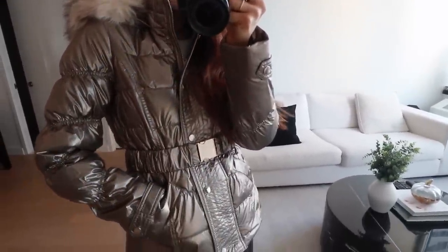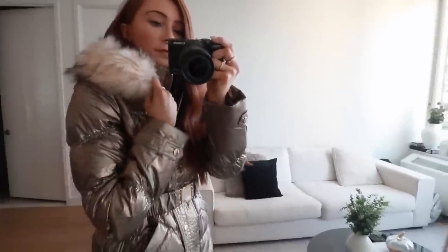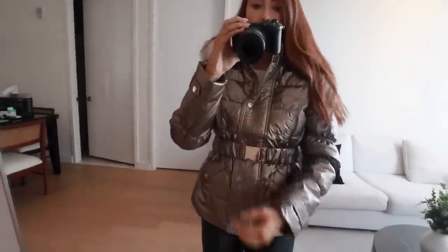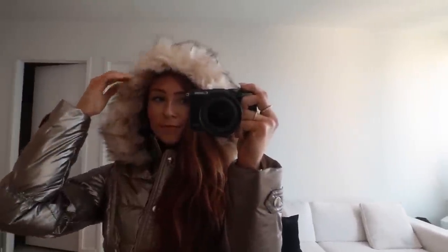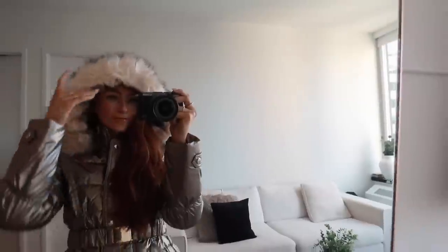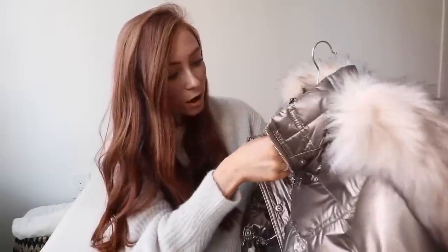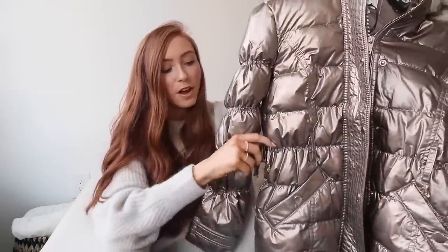And I'm pretty sure this comes in another color, maybe a silver or a white. It's this muted gold color, so it's not flashy gold, it's more of a rich gold. And then the faux fur on the hood, again, good size hood, will definitely keep you warm. The buttons are also a gold color, and then I got this in a size 10 as well.